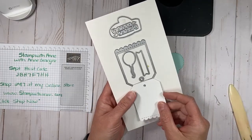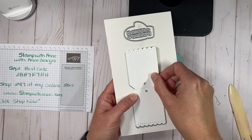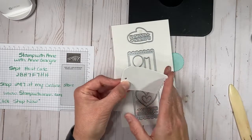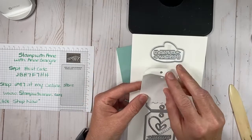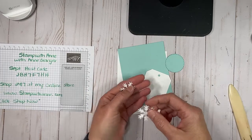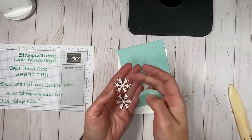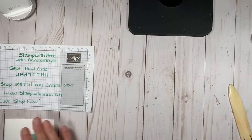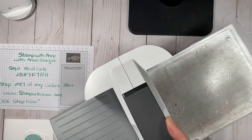So when you actually use this die here, it creates 2 tags like this. And then when you die cut it, you could literally have a tag that opened up like that. I actually just cut it in half so that I could use the tags for multiple projects. And then I've cut out a stitched circle and the snowflakes already from that collection. So let's move these pieces over because we don't really need those right at the moment.